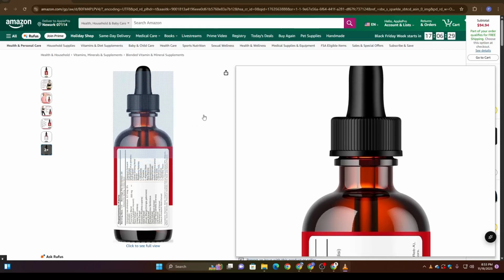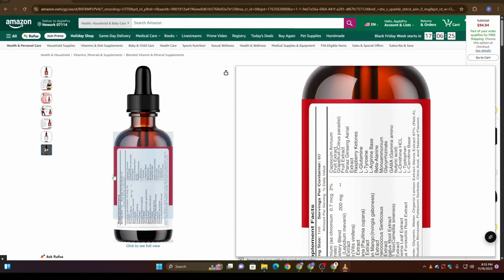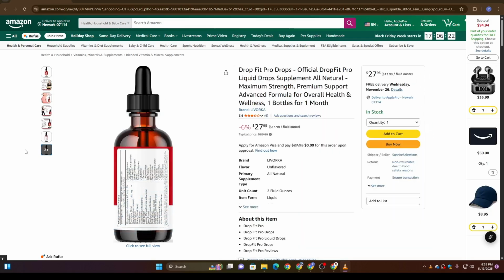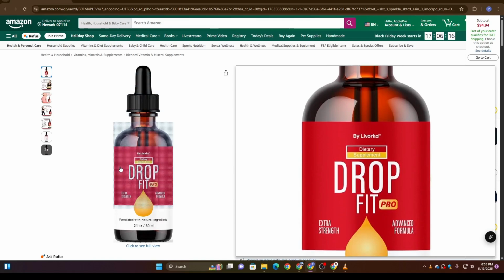If you've been seeing ads for DropFit everywhere and wondering whether it's a breakthrough weight loss formula or just another online scam, stick around. Because in this review, I'm breaking down everything you need to know before you even think about buying it. And trust me, some of this might surprise you.